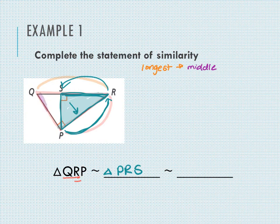Now I want to look at the triangle on the left. I want to go same order, longest to middle. What's the longest side on that? QP. What's the middle length side? Good. So I got to go Q to P to S. Questions? Okay, so that's one of the three things you're going to learn in this section, to set up those side lengths, okay? Again, the order is important.